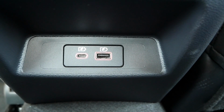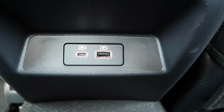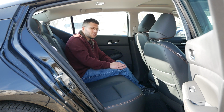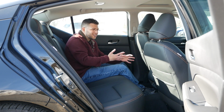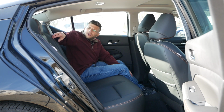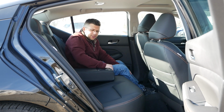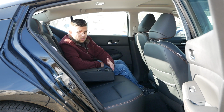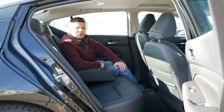Also back here, you will have a USB-C and USB input. Now, we do not have 2 rear air vents, which is not much of a surprise for a car in this market. We just don't really see that at around $30,000. And rounding out the rear seating area, you do get a center armrest with 2 cup holders.